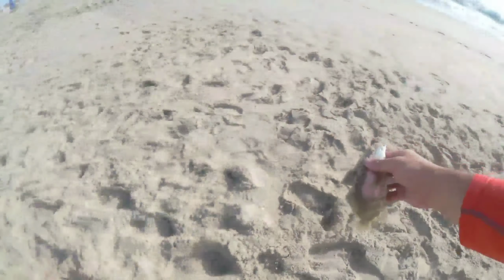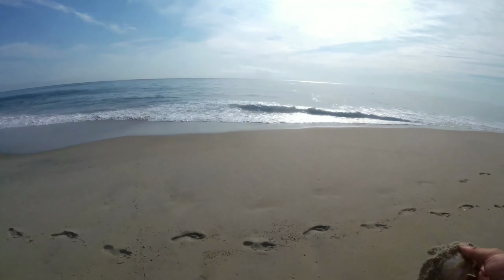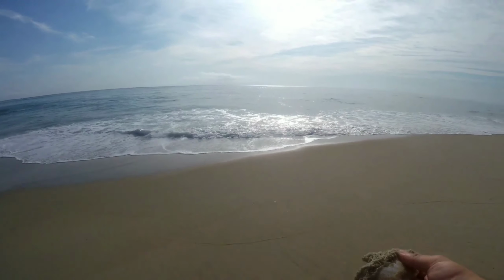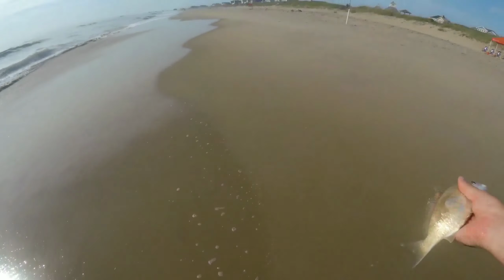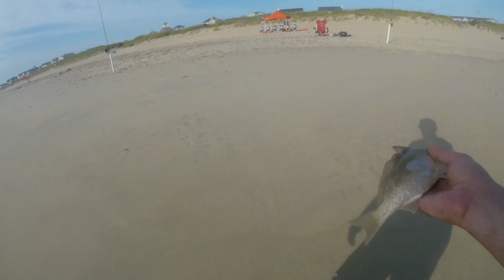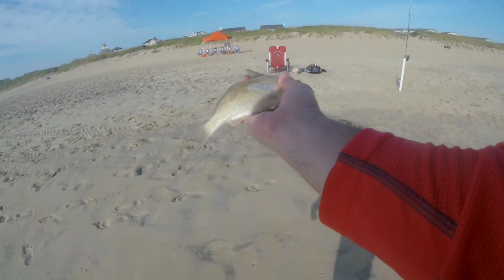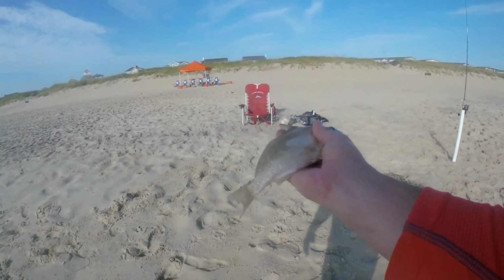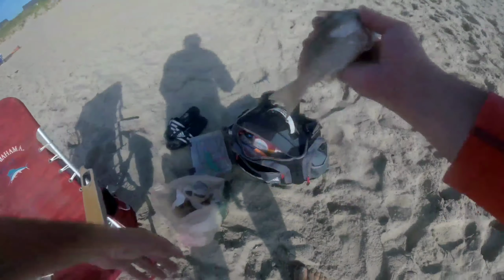Let's see it. This one. Flip them off. I do want to measure them though. It's a nice fish. Actually, this might be another white perch. Sea perch, maybe? It has like a little spot, but I don't know if it's the same type of fish. We don't have these up north really, I don't think. At least I don't catch them.